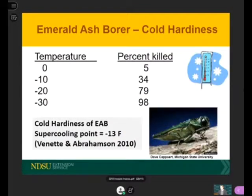And here's the information on cold hardiness. As you can see, they get down to minus 30. There's 98% kill. But Venette and Abrahamson found the supercooling point is minus 13 degrees Fahrenheit. And that's just the point when the tissues in the insect die. So minus 13 is when it all starts, and I don't know how long it has to be exposed to certain temperatures to actually cause mortality. That's something we'll have to see.